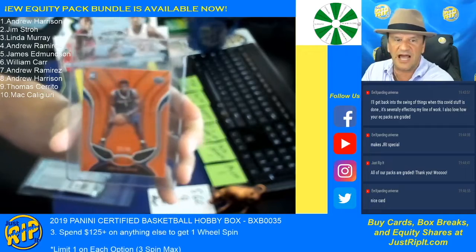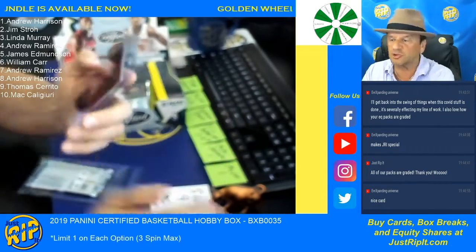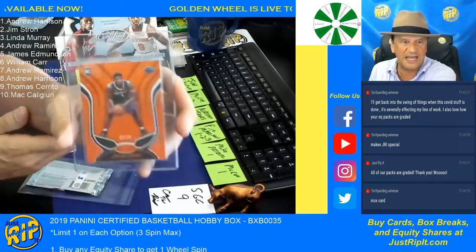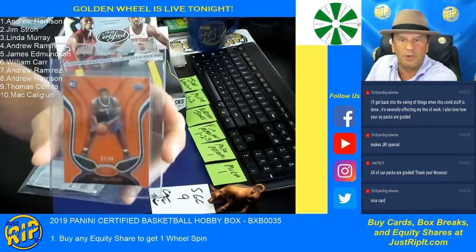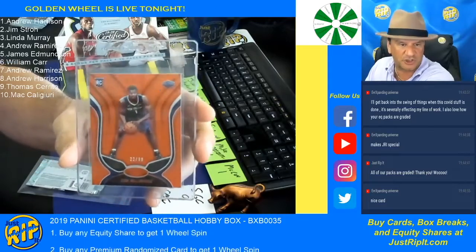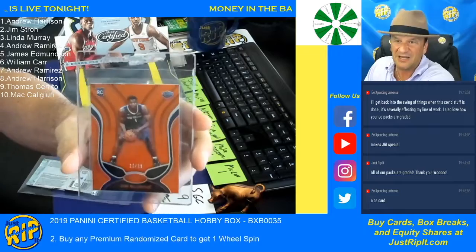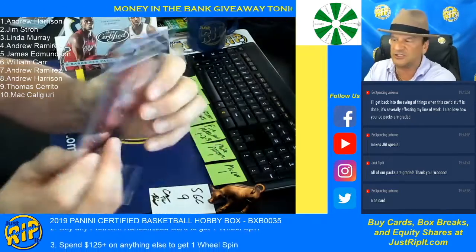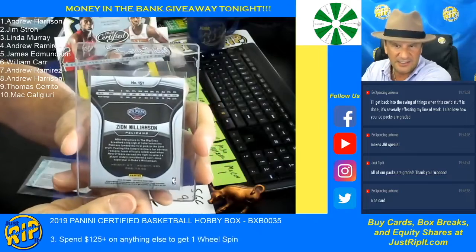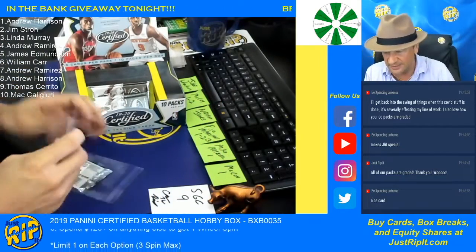How much in a 9.5 Beckett? $650 in a Beckett 9.5. Linda Murray, we will bring this on the house for you and just rip it. He deserves it. His arms look way too big, but that's going to maybe help the grade out a little bit. Zion Orange, 22 to 99, $600. Not too bad.